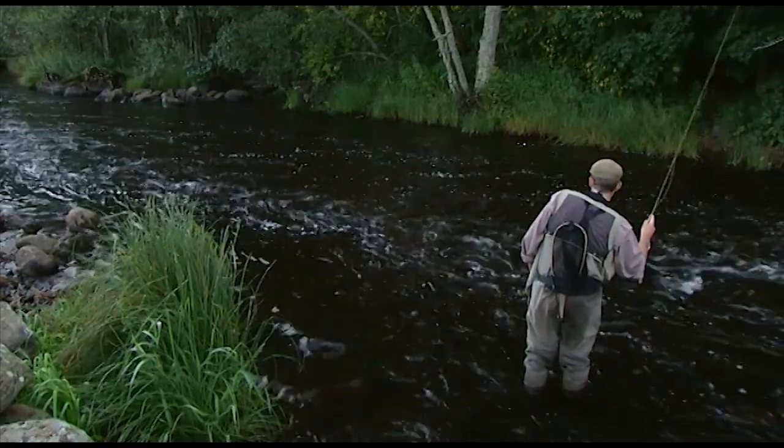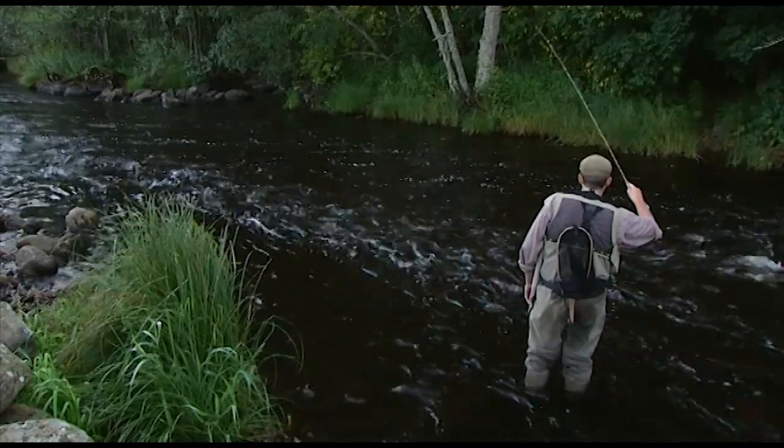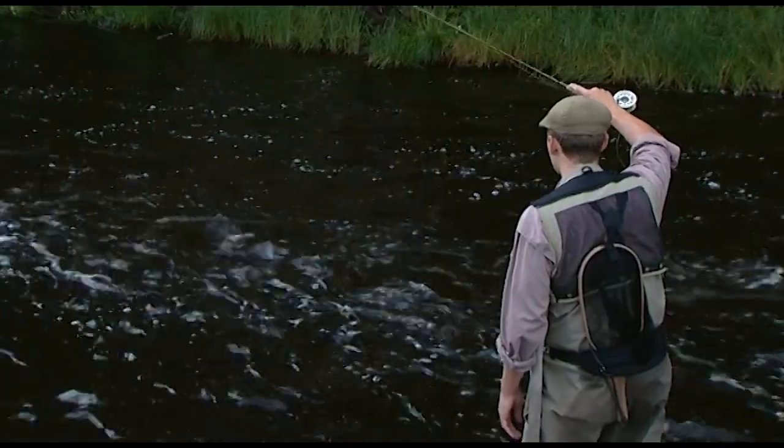In a well-executed skating presentation, the dry fly performs very much like an egg-laying female caddis fly, which very few fish can resist.